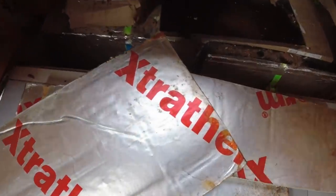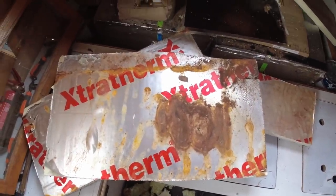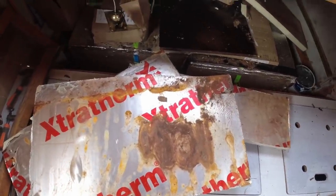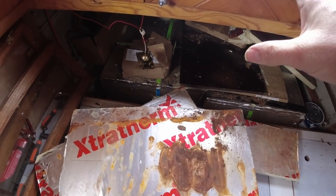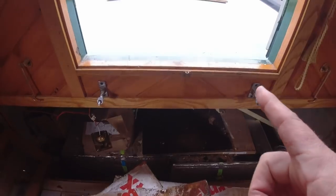Look, every piece I bring out, I mean, look at that one, they've all got rusty drip water on them. So it's got to be fixed. I can't box that back in until that's fixed. And I think that was a lot of the issue with the floor under the water tanks before, is that this has been leaking for a long time.